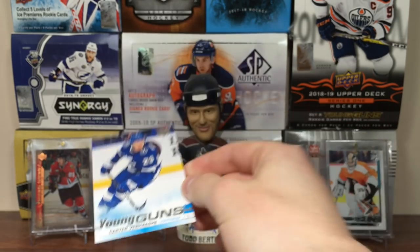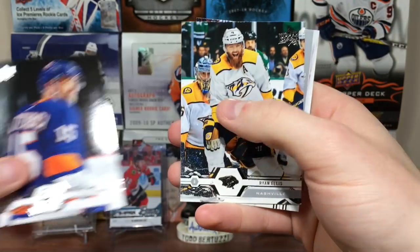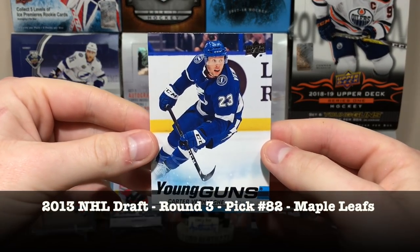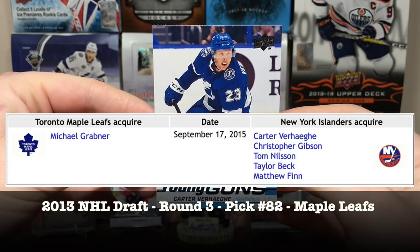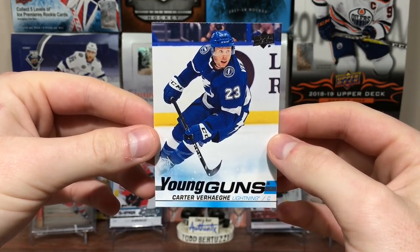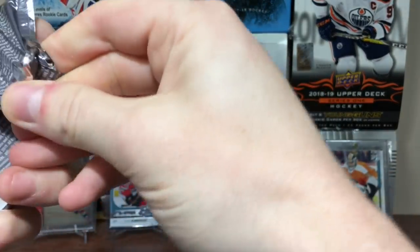Carter Verhaeghe. All right. Got Philip Hedel, Cal Clutterbuck, Ryan Ellis, and Brian Little. And Verhaeghe was actually a Maple Leafs third rounder, and he got traded to the Islanders. He actually played in the East Coast League for the Islanders to get him more ice time, but he tore up the ECHL, made his way to the AHL, and now he's in the NHL. So there's that. Alright, continuing on here.